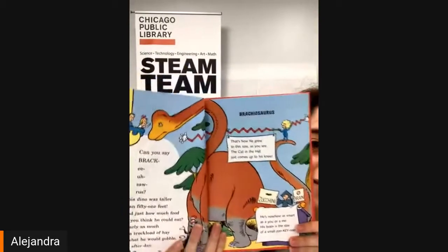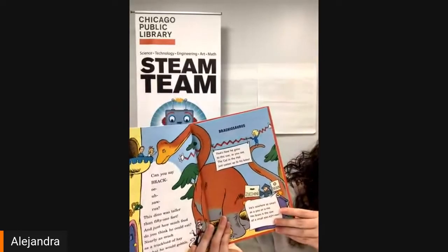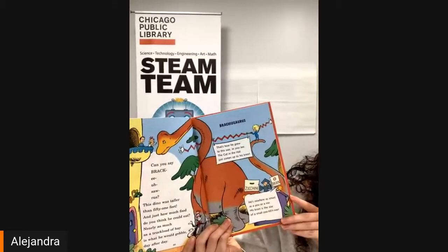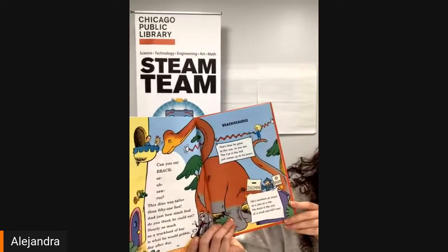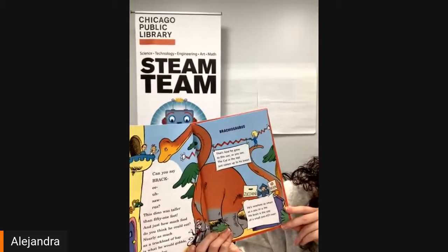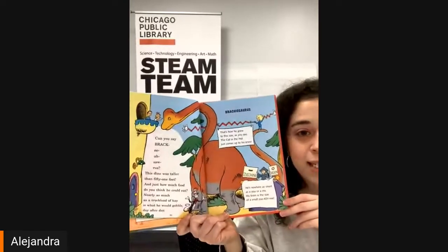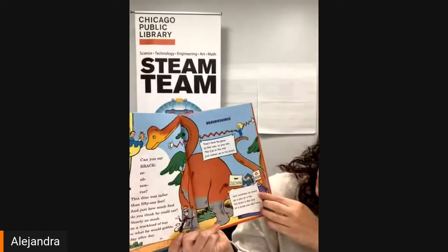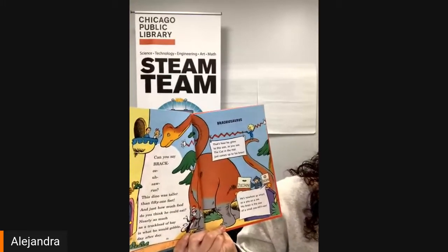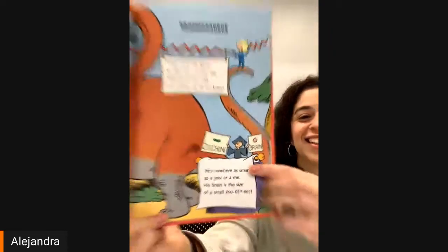All right, what do we have here? Here's the Brachiosaurus. Remember I said it had like a little crest on the top? Can you say Brachiosaurus? This dino was taller than 51 feet. And just how much food do you think he could eat? Nearly as much as a truckload of hay is what he would gobble day after day. That's how he grew to this size, as you see. The cat in the hat just comes up to his knees. So tiny. He's nowhere as smart as you or me. His brain is the size of a small zucchini. Zucchini. Like they spell it zucchini.